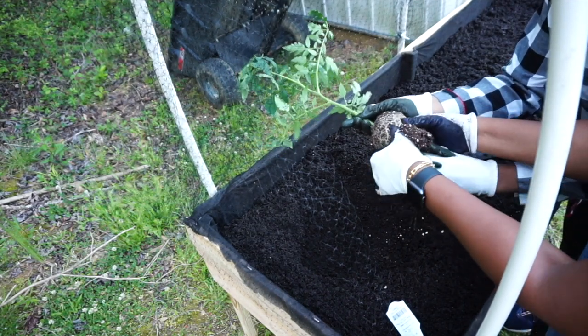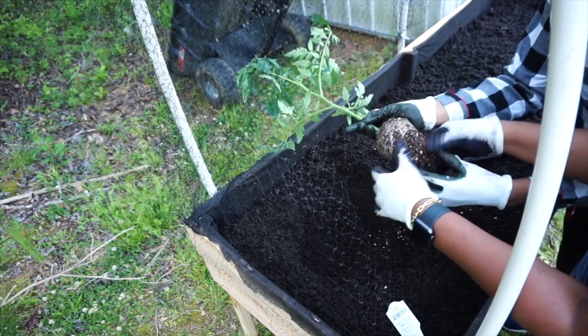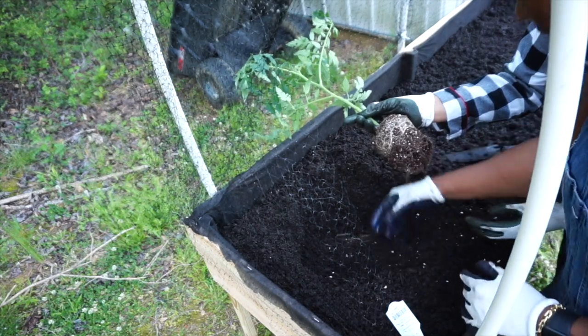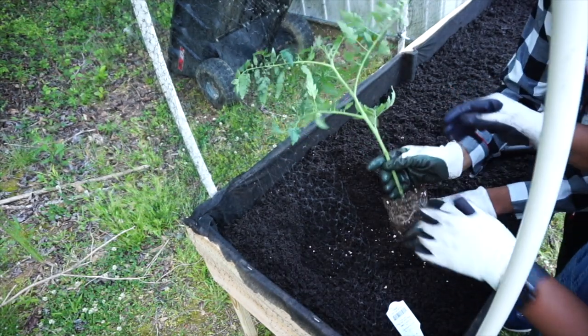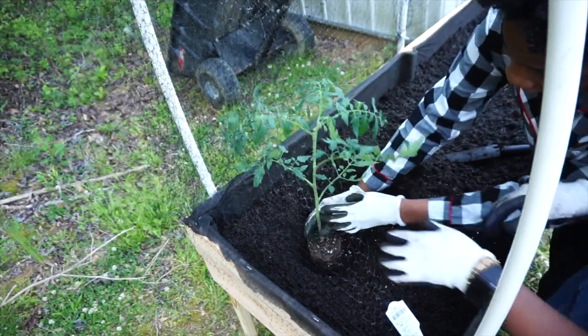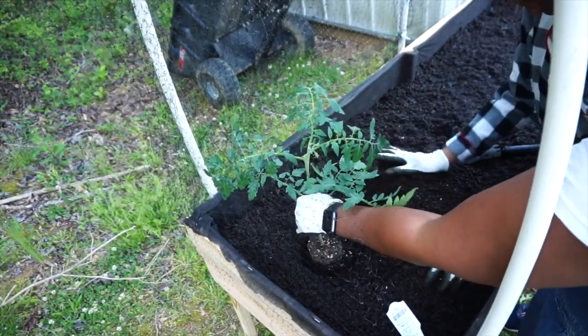You see that? There we go. Because we want it to know that we want it to grow in the new dirt. So now we're going to stick it down in there. Ooh, that's perfect. Okay, and then I'm going to hold it and you just put the dirt on it.